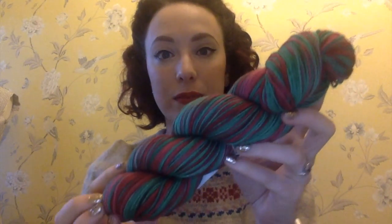I love it. I love it. I love it. I haven't yet worked out what I'm going to cast on with this, but that's okay because I have enough other projects to get on with at the moment. So I will save that for the perfect kind of pattern once I find it, once it reveals itself to me. The other thing that I got from her was this.